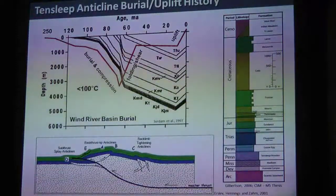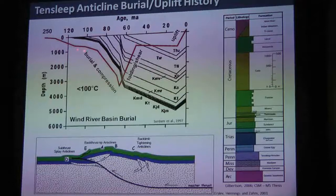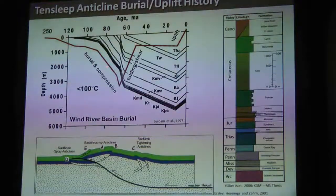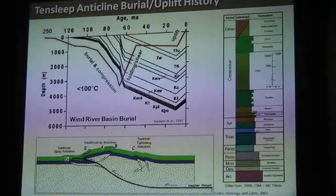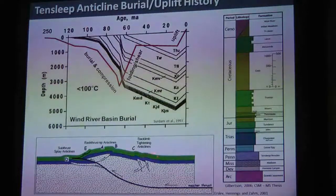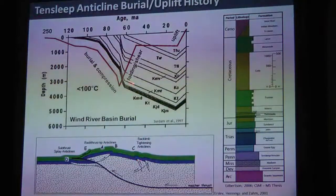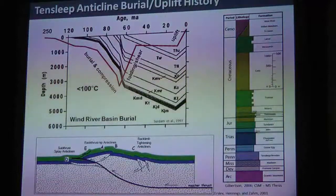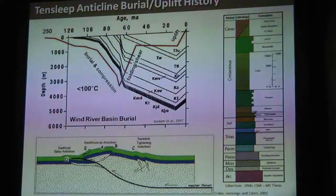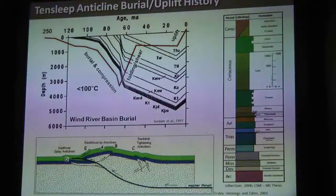And my calculations suggest that the Tensleep at Alcova followed this younger stratigraphy down in burial until it got to about 10,000 feet. And then, because it sits on the back limb of the Sweetwater uplift, it didn't continue down with more basinal domains. It started its journey back up to the surface. And so that would have been right about the inception of Laramide tectonism.